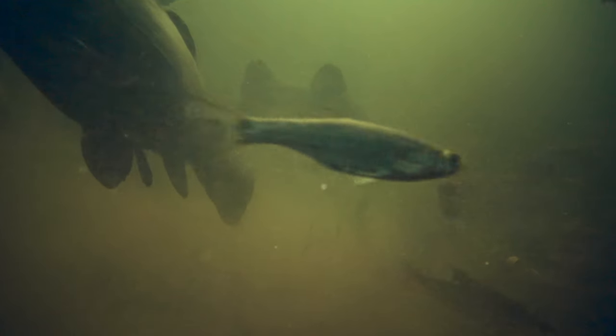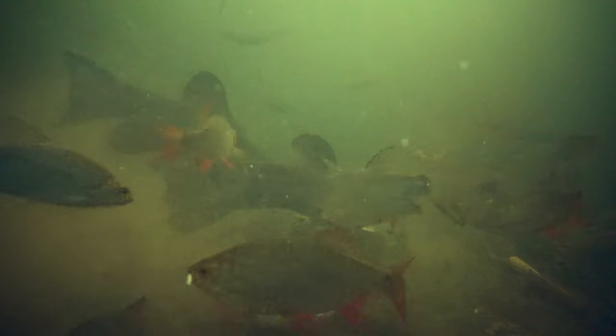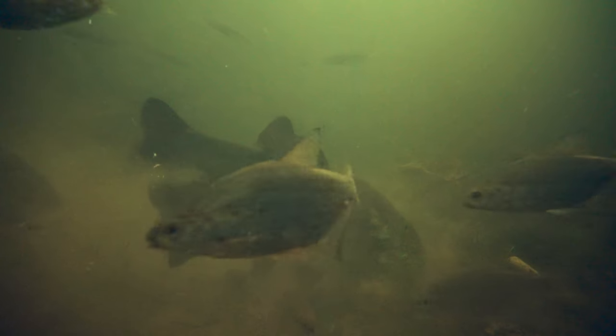How about that for a shot? Oh, beautiful. Tench is feeding right on my feeder. Both of them, they're feeding where the feeder is. I should hook one in a sec.